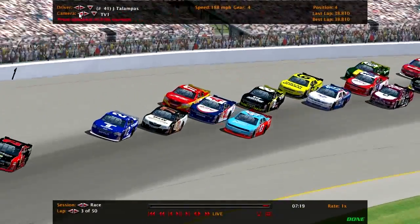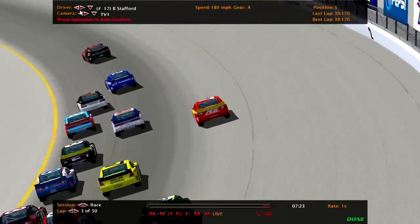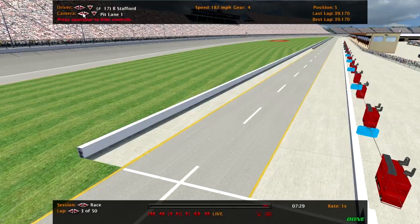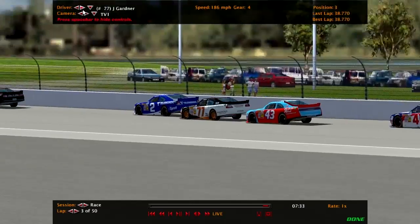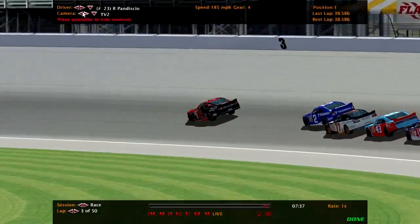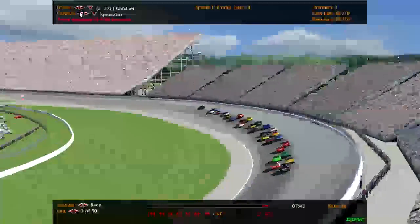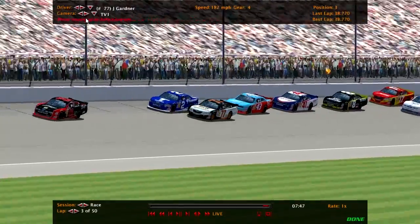And look at this. Oh, they're in contact once again. So the 41, and that is Stafford, who has been in contact right there in the same exact spot 2 laps in a row. So he's got to be careful there to not get into trouble. But Pandiscio in the 23 is just starting to pull away as the 2 car is having trouble with the 77 of Gardner as he moves to the bottom.